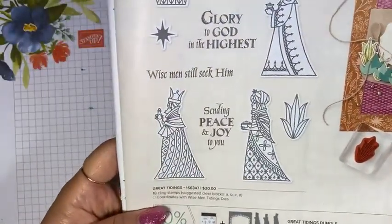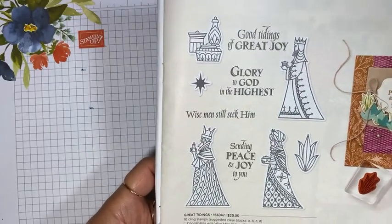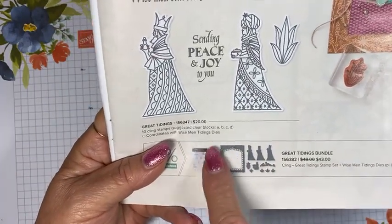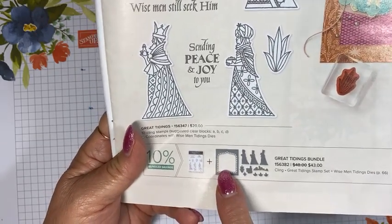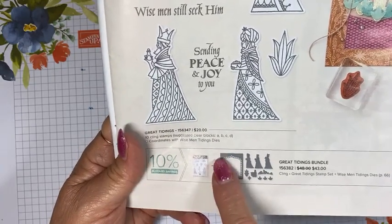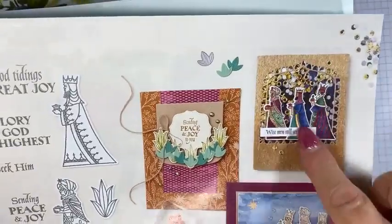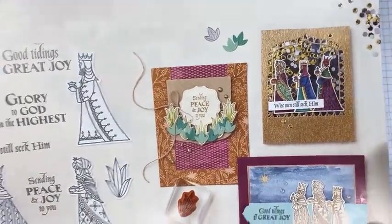And here you have the 3 wise men. And I think they're just super pretty. And there's also a coordinating die set to go with them that cuts out the wise men and the little, I don't know, it's just sort of a temple shape, I think, is what that looks like to me. And I like the jewel tones in this card, and they made it into a shaker card, so I think that's really pretty.